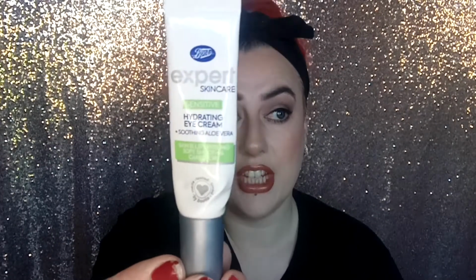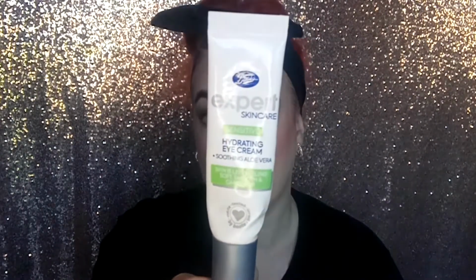Some more eye creams I have here is the Boots Expert Skin Sensitive Hydrating Eye Cream. Now, I bought this because my skin was going through a bit of a change over the summer, and I needed something to really help settle down the eczema, because I don't like putting the steroids on my eyes. It did nothing. It did absolutely nothing. It was the worst. The Revitalift filler was so much better. This one was about £2 or something. It was just super cheap and affordable, but it did absolutely nothing. It barely hydrated, like barely. I would not recommend it.